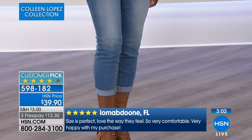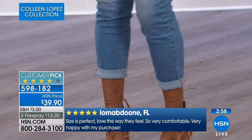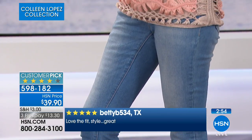The fit is great on these, but you have the zip in the front, beautiful yoke and pocket placement in the back. Aren't they just adorable, you guys? Oh, they fit so well, and they're so soft. Yes. I love the way they're comfortable. Yeah. You don't want to take them off.